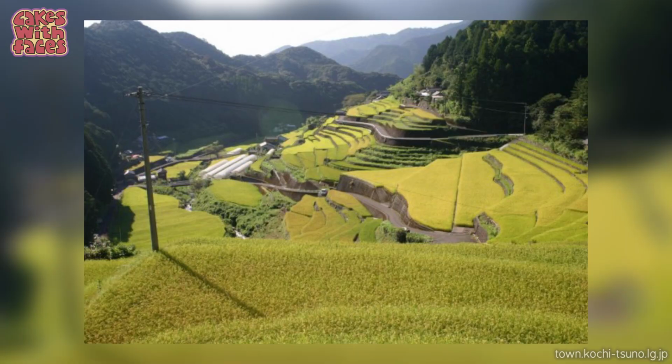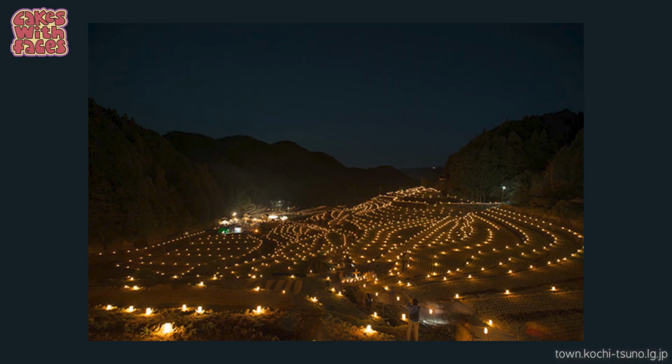At this one, the community got together and now they all look after the rice fields together. To keep the community spirit going, they have a festival every year in October. About 5,000 lanterns are placed all around the rice terraces to create a magical landscape. The lanterns are all made by the community.